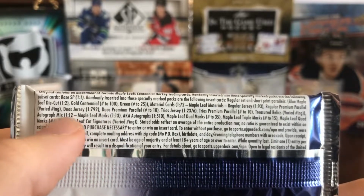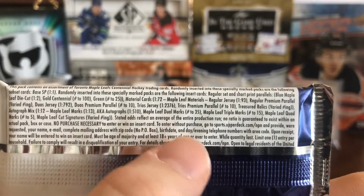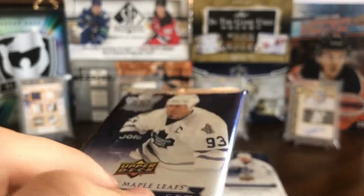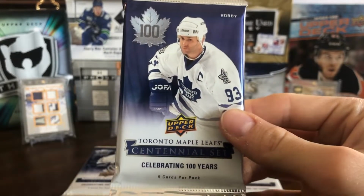And here's the autograph mix, 1 in 12. We've got the Maple Leaf Marks, the AKA autographs, and then much rarer stuff after that. And there's even Maple Leaf cut signatures. So there's the chance for some pretty big hits in here, but there's also the chance you can get nothing.